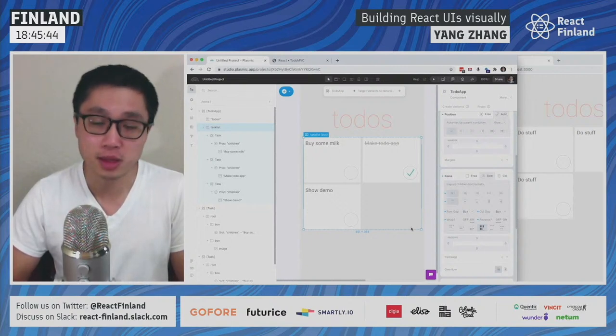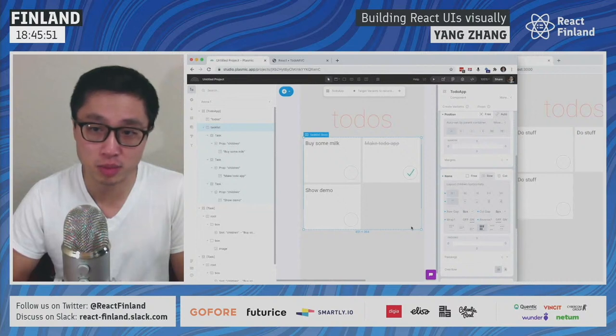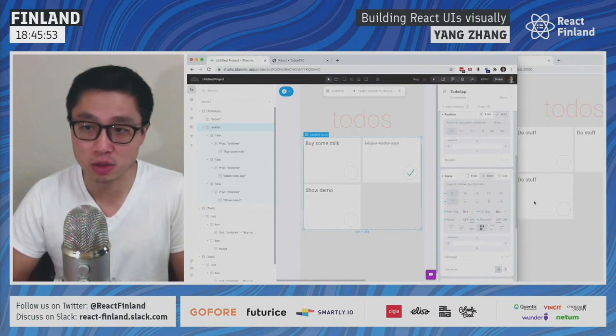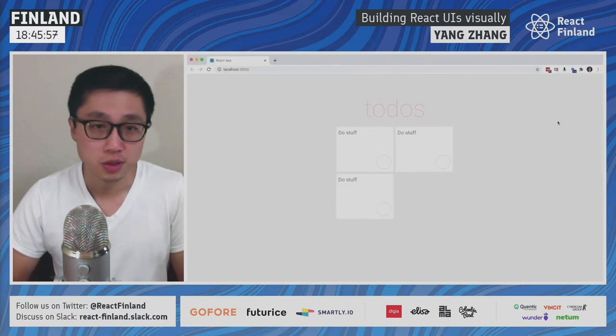So these are examples of things that are just very common when it comes to layout tasks that Plasmic tries to make as simple as possible. So anyway, you could see that as I was making those changes, these were getting live streamed into the actual app. So that is pretty much it for this quick tour of Plasmic and what it's all about.